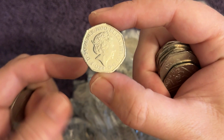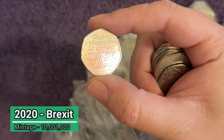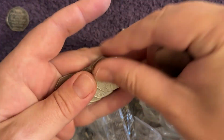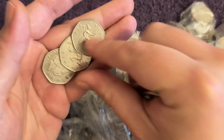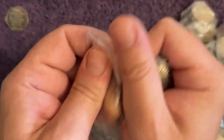There's something. It's a 2020. It's Brexit. Peace, prosperity and friendship with all nations. Pretty common, that. So up the top it goes. Hopefully we find something better than that today, but at least it is a start.